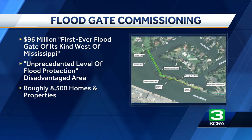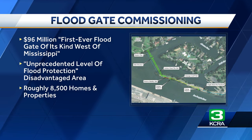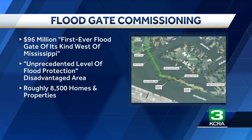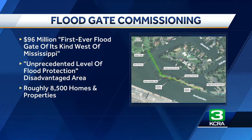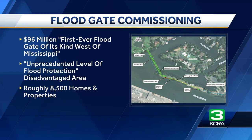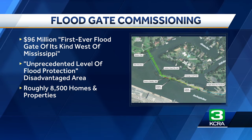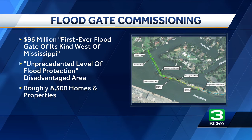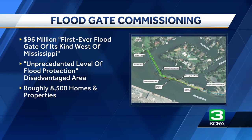Why is that significant? Well, state and federal authorities will be here to highlight that this is going to provide, quote, unprecedented levels of flood protection to an economically disadvantaged area in central Stockton. This is the area near and along Monte Diablo Avenue, covering approximately 8,500 homes and properties. This all being done as part of Flood Preparedness Week.